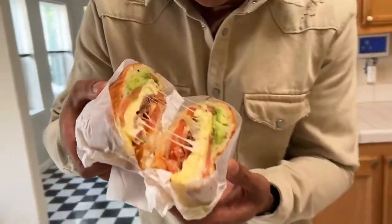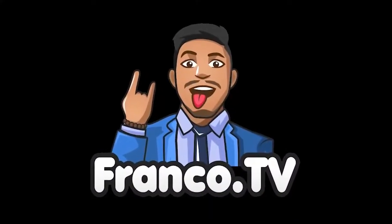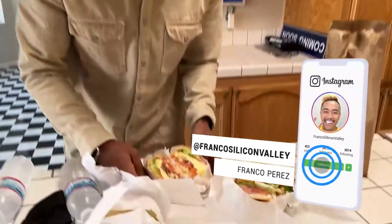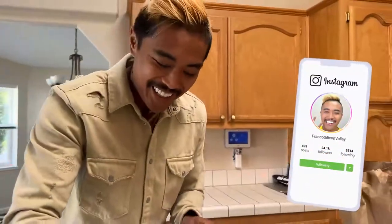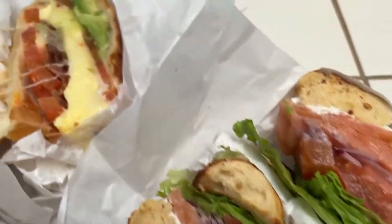What's up? We're gonna try Main Street Bagel and check out that cheese bowl. So this is what we're eating today. Open house edition. Oh, it smells so good. Yum.